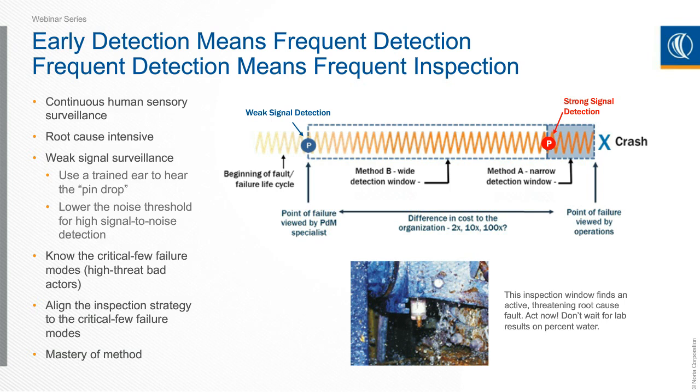So how do we do this? Well, one is by continuous human sensory surveillance, surveillance that is root cause intensive, surveillance that is weak signal intensive, using a trained ear, the ability to hear the weak signal, the pin drop signal, and by lowering the noise threshold so that signal is more visible and more detectable to us, a high signal to noise detection methodology. We'll talk some more about that.